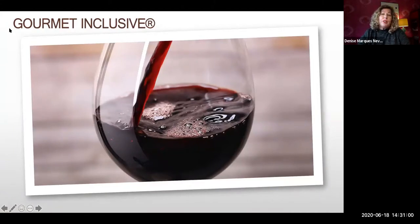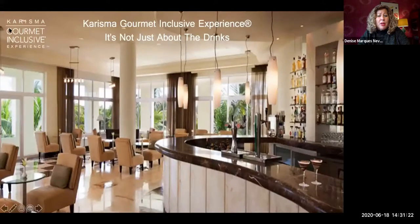The wine choices. Yes, we have a wine menu that you can choose to pay for, or you can just have our normal gourmet inclusive wine. It's not normal though, because you have a choice of reds, whites, rosé, sparkling rosé. There's something like 8 choices of wine in the gourmet inclusive.